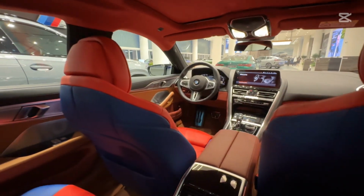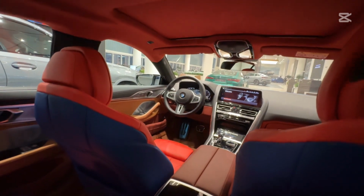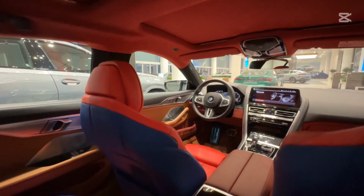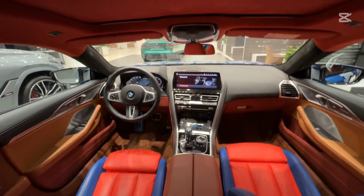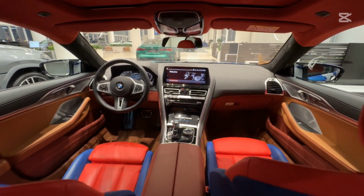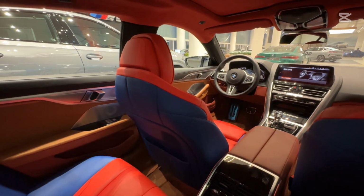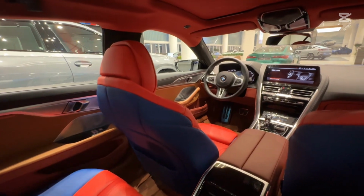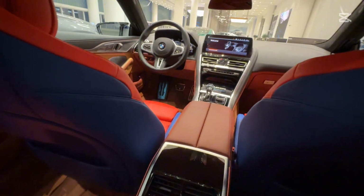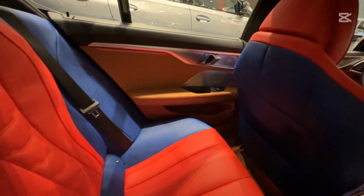So check this out, you guys. This is no regular interior. This is such a crazy interior, such a bold combination of different colors. Just look at this interior. This is one of the most exclusive interiors you guys will ever see in a BMW, with this very unique combination of very special colors which are reminiscent of the BMW M colors, except for the brown, which you can see. You have two different shades of brown. You have the dark brown and the lighter brown, which you can see on the doors.